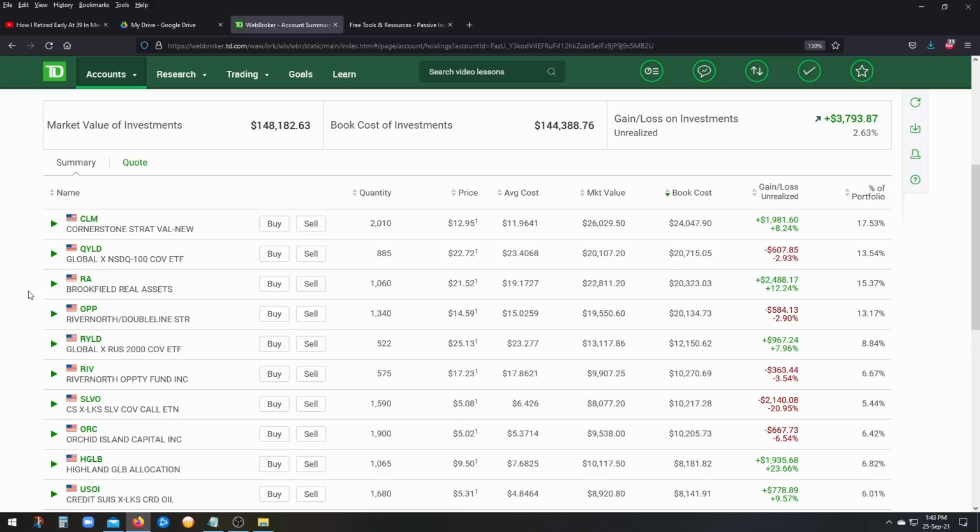So let's go through the holdings one by one. I sorted them here by my biggest investment. So that's my book cost, right? Book cost is how much money I put into the fund. Market value is how much it's worth. And then you could actually see if I have any unrealized gains or losses here. So 10 funds total, guys.